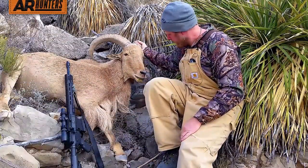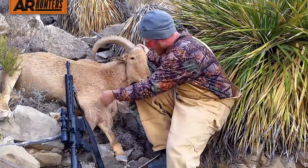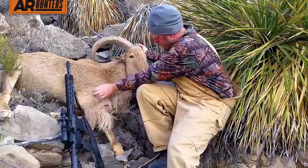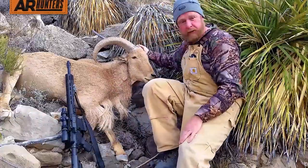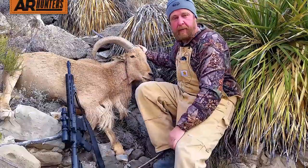Barbary ram, beautiful mane, beautiful shafts here and mane, gorgeous New Mexico Barbary ram taken with Thumper.